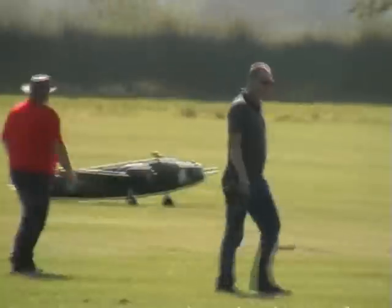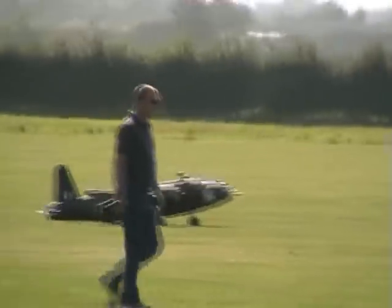You can see it crabbing slightly in as it turns crosswind there. That's something else we have to contend with. I can now hear the jets rolling up, multiple rolls down the strip.